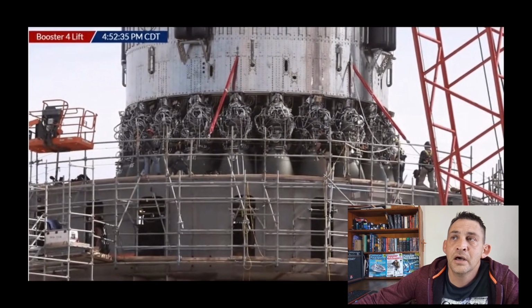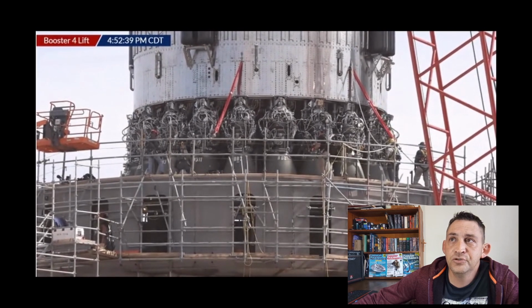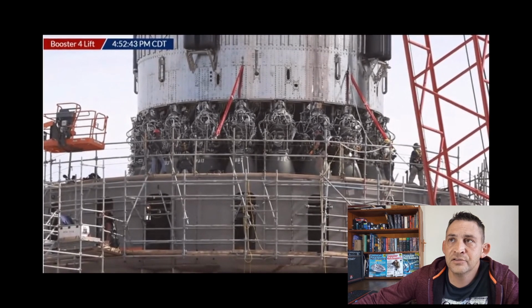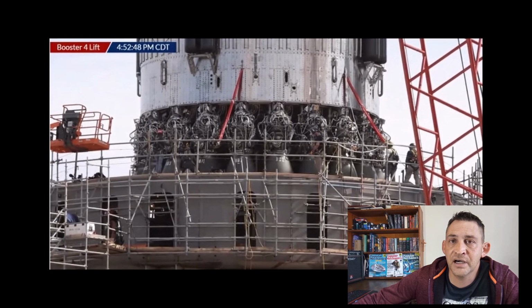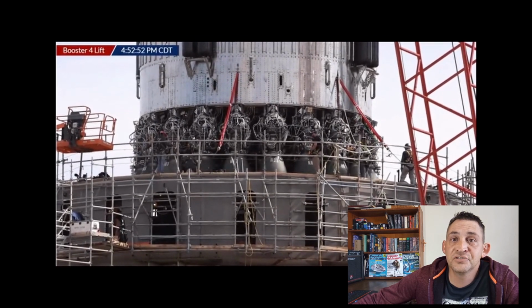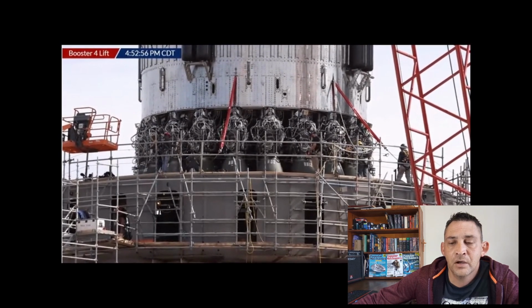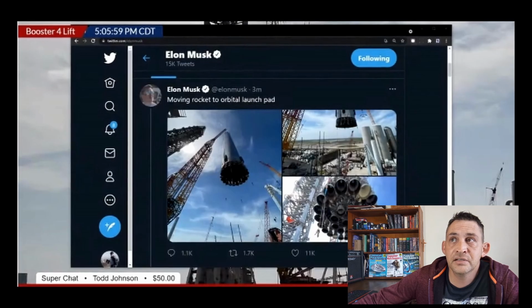But the idea is that the booster would return to Starbase, and the launch support tower is going to have a catch mechanism of some kind, and this catch mechanism is going to catch the booster as it comes in to land without landing legs. Quite the feat to pull off once they do it, if they don't change their plans, but that's the plan as far as I know.